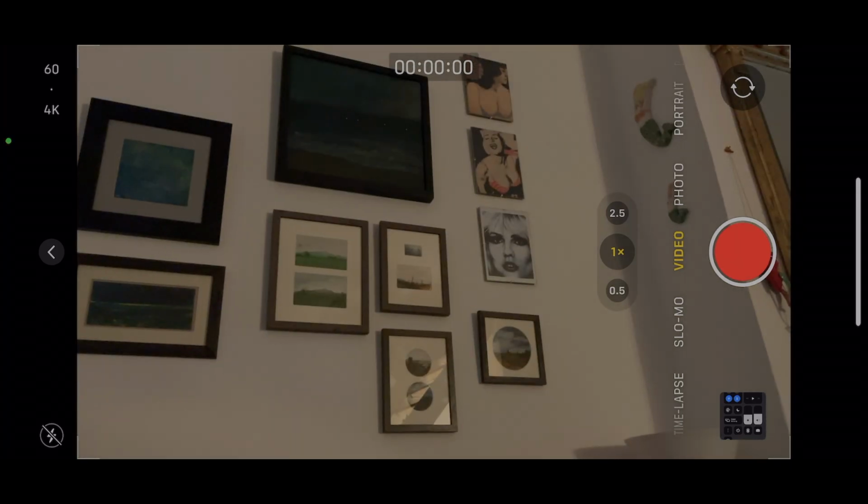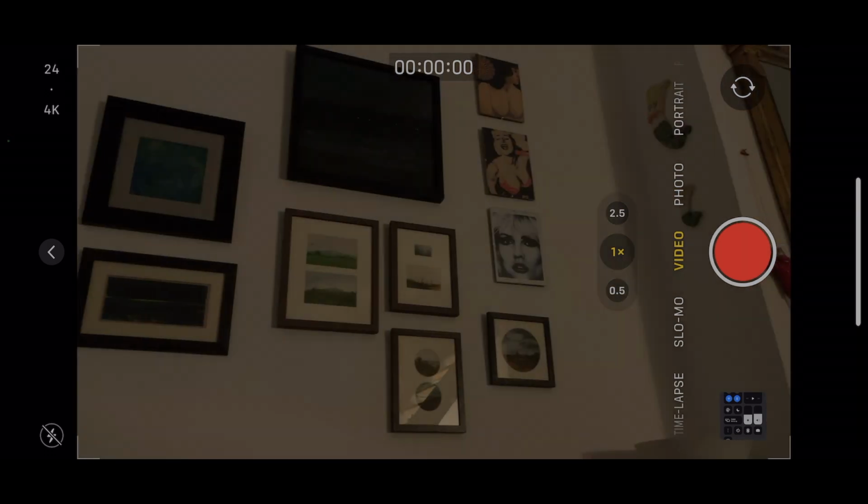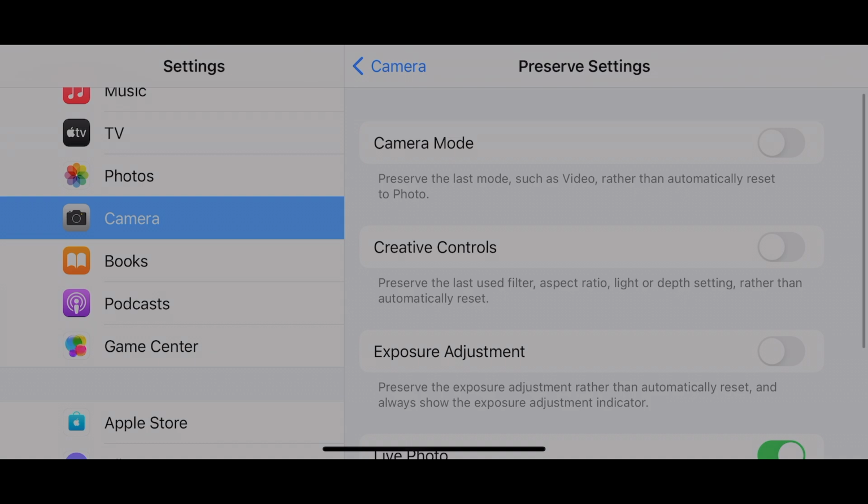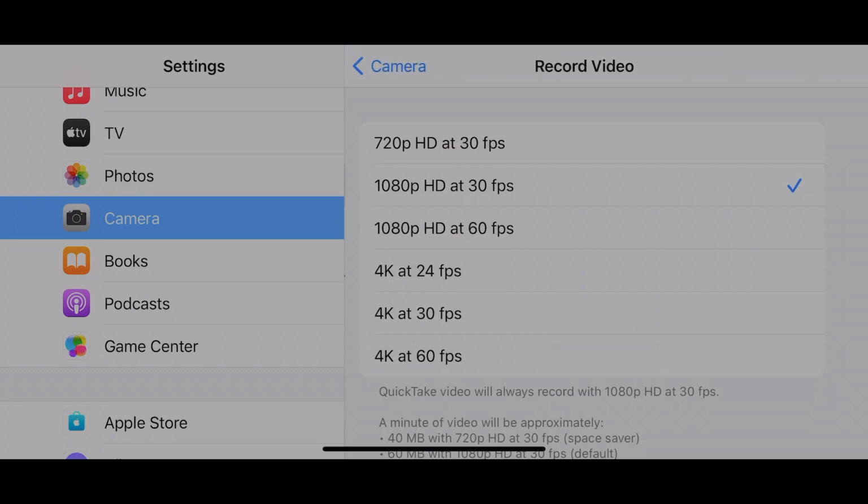Tap here to set the resolution in frames per second and then grab a shot. But when you open the camera again, it reverts back to the default 30 frames per second and 1080p. In the settings, you can stop it doing this. You can also change the default resolution and frame rate. So the camera will now open with these settings as default.